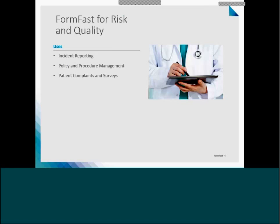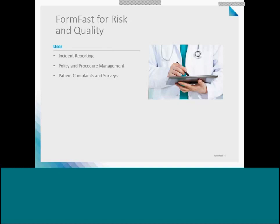We will speak more about this tomorrow, but the important thing to remember is if you do have these larger systems, FormFast can certainly complement them and work right alongside. In fact, integrate with them. Just as we've seen, we can pull data from the EHR and put it on forms. We can do the same with your HRIS systems and things like that. So reduce the amount of double data entry and minimize your time.